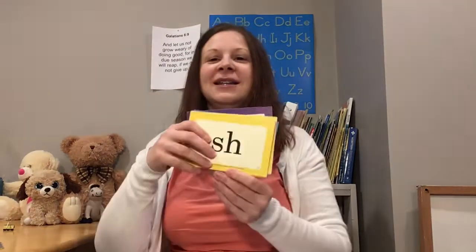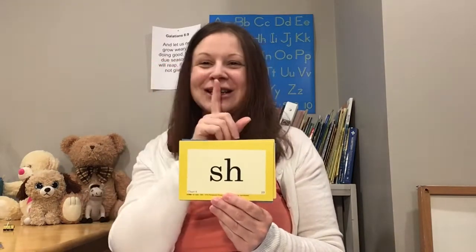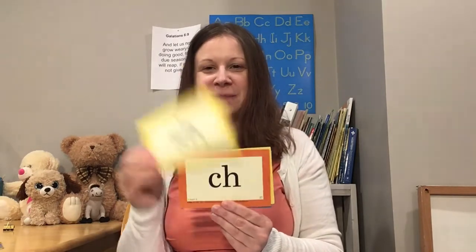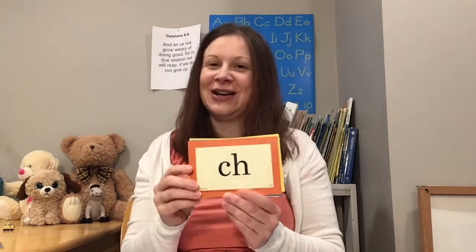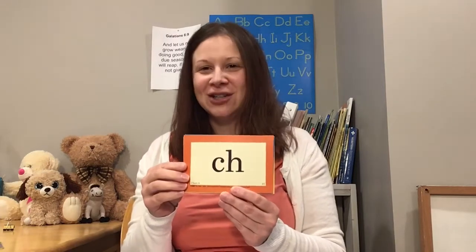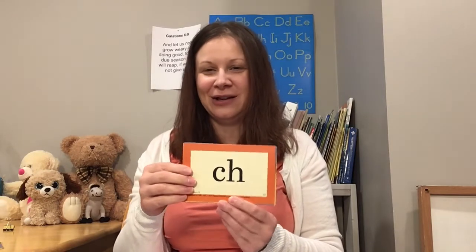Great job. We are going to do our special digraphs again. SH says sh. That's right. They're very quiet because they're shy when they're together. CH, they're not shy. They like to go on an adventure. CH says ch. That's right. They're going on a train. All the way down the track.